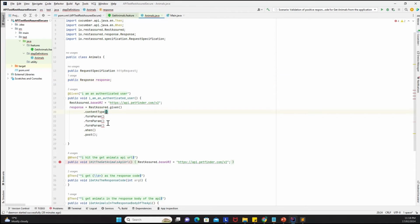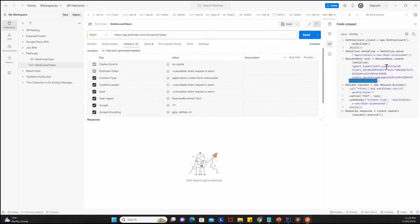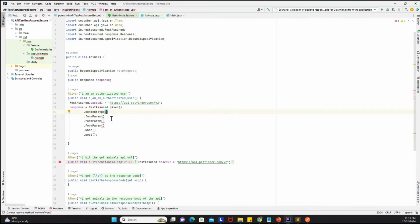And content type is something which is different from a normal HTTP transaction. We will have to specifically send this as a content type because this is a secret transaction that we are doing. So if I go back to Postman and we look at the transaction of get access token, and look at the Java code as well, what we are sending here is a media type. Specifically, if you look at line number 3, we are sending this as application/x-www-form-urlencoded. Now this will happen only in the case of secure transactions, secure APIs, not normal APIs. That's the reason we will have to specifically send this as a content type in our transaction. This is pretty important. If you don't put this as a content type, your secure transaction might fail.